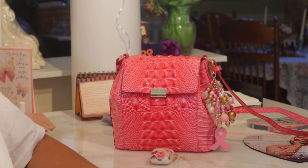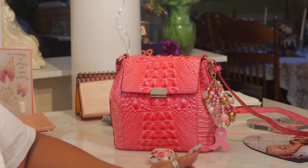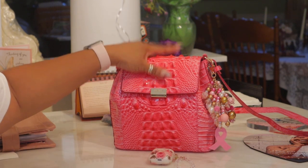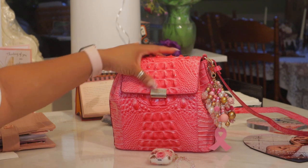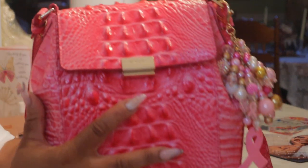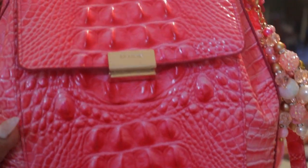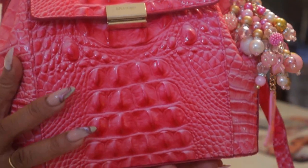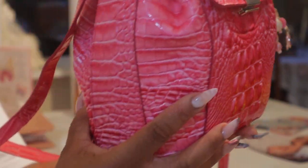Guys, today I'm coming to you with a very requested video, and that is on this beauty right here. This is the Brahmin Margo. Y'all, this bag is so pretty. I showed it in my Brahmin collection, and I just want you to get a good look at the color. The color is Pink Cosmo. Y'all, it is so pretty.